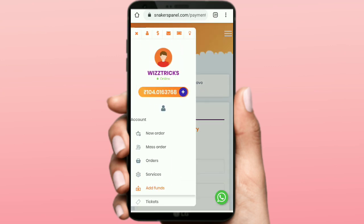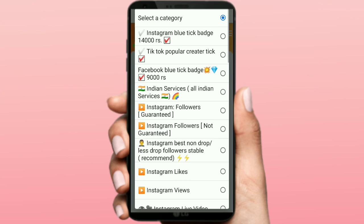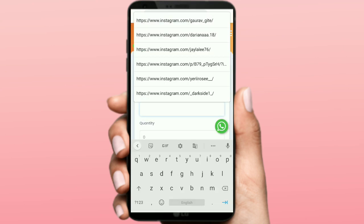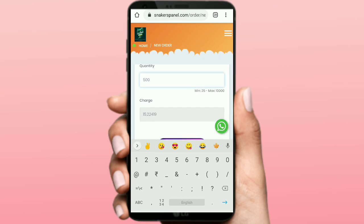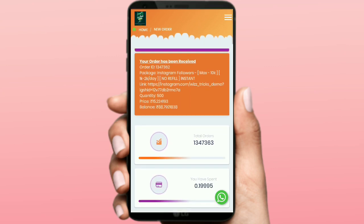So now let's place an order. Click on new order, and here you go. Select a category. I'm going to select Instagram followers, and now I'm going to select this 30 rupees Instagram followers, 1000 followers for 30 rupees. Paste the link you just copied, and quantity is 500. I'm going to send 500 followers. So let's see how fast it works. Click on submit, and the order has been placed.